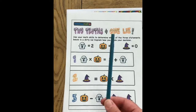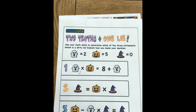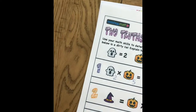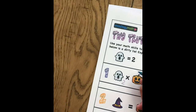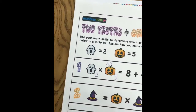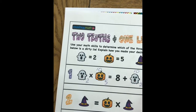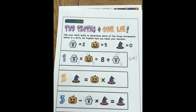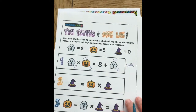ghost equals 2, right? So I'm going to put 2 next to that ghost. Jack-o'-lantern equals 5, and ghost equals 2. So 2 times 5 is 10, and 8 plus 2 is 10. Does 10 equal 10? Yes. So this is our truth. But we needed algebra to find out that that was true. So 2 or 3, one of them is true, one of them is not.